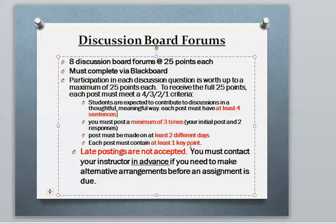Each posting must contain at least 1 point, and again, I don't accept late postings. The reason, as I mentioned, is that it is a discussion, and after the forum is closed, nobody looks at it anymore, so it doesn't do any good to post anything.